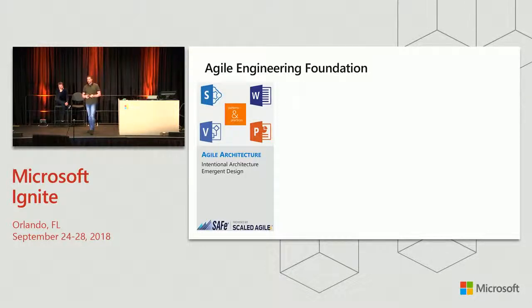Now, architecture in the Agile environment is made up of two parts. The first part is intentional architecture. And that is what Eamonn was touching on earlier, which is looking ahead and figuring out what is required to create a runway for your Scrum teams to implement these stories on a regular cadence.